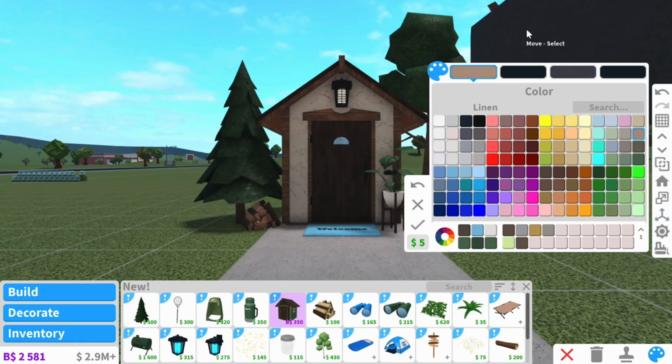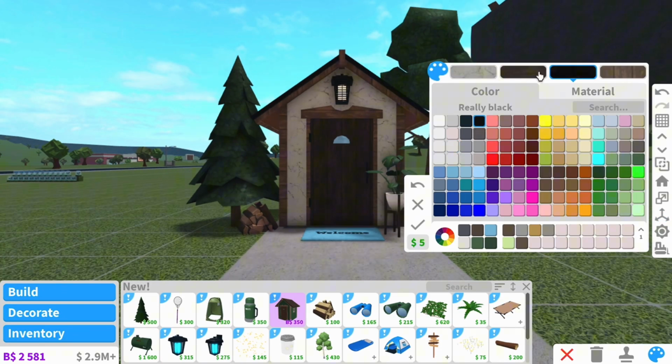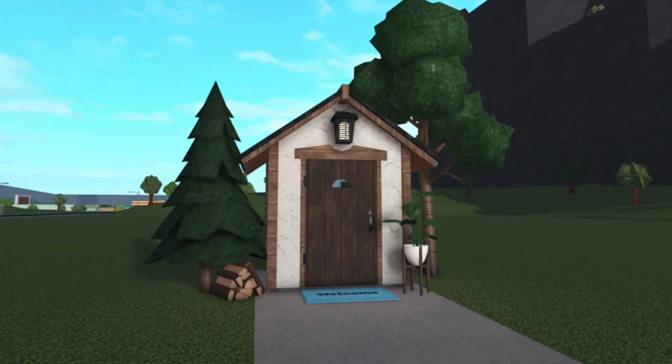Also, I love this bug thing. I haven't tested it, but I really hope it zaps bugs or bugs disappear near it. Anyway, no one cares about the bugs because here's the final build.